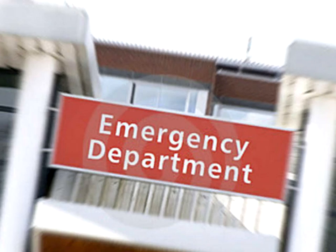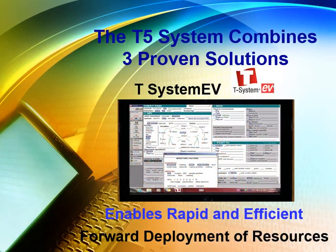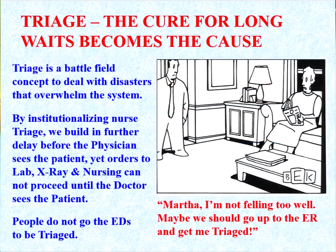Number 5, hospital committees started nurse triage. The idea was to not have a patient that needed immediate care sit in the waiting room. Dr. Berger noted that by institutionalizing nurse triage, it built in further delay for the patient seeing the physician.